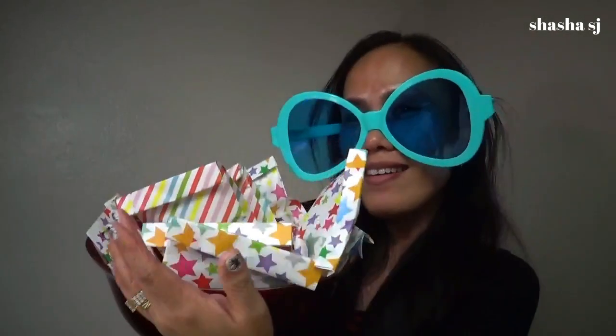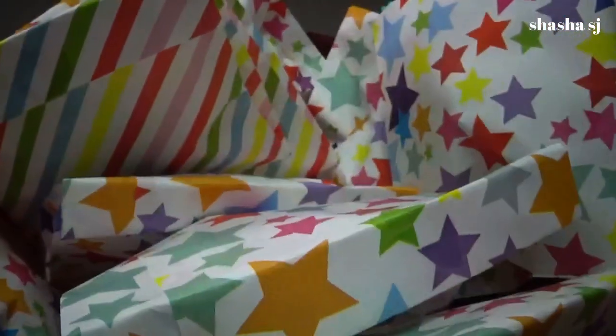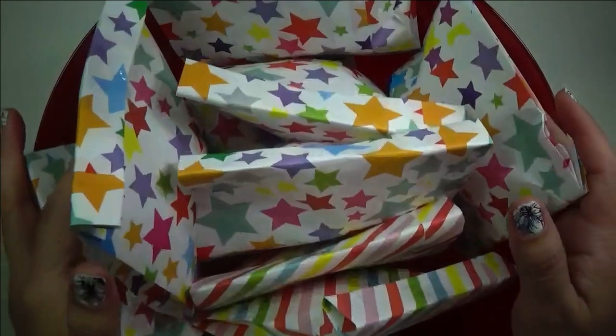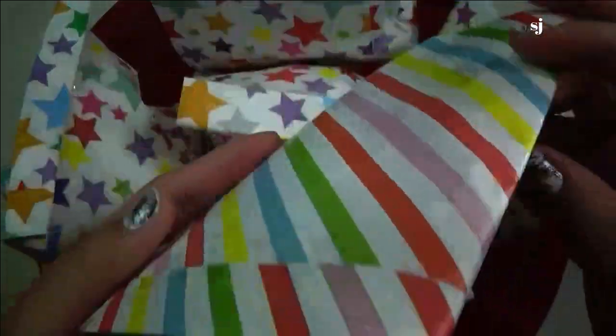And are you ready to open this? I am, so let's go. So this is it. We are going to open this and I'm going to start on this rainbow bag.